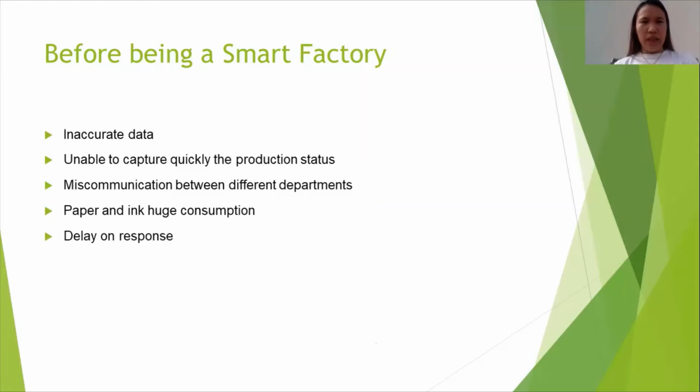The next is being unable to quickly capture the production status. We need to wait until the afternoon, until all the supervisors or leaders pass their reports and bring them to the production manager's office just to see the production output, how many we already finished, and which lines we need to cut the overtime for. And next is miscommunication between different departments. Since we have inaccurate data, there is a lot of miscommunication between the departments.